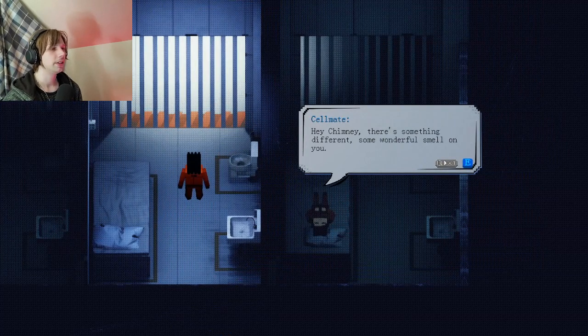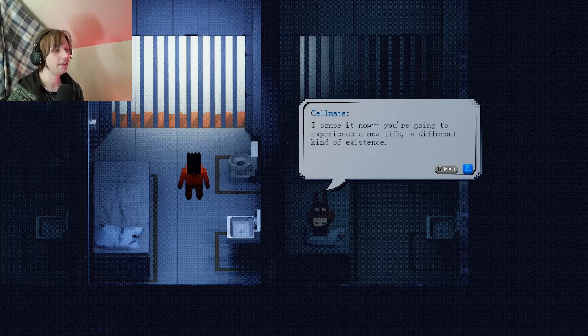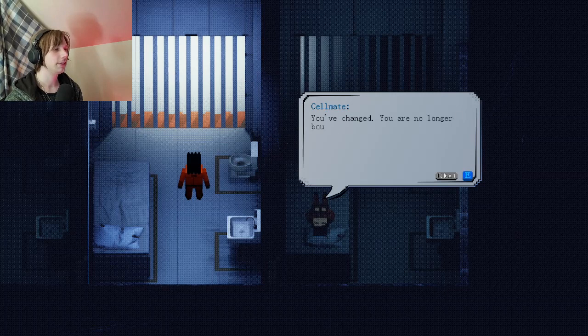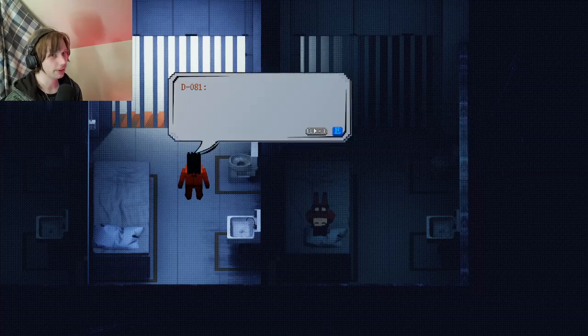Hey, Chimney, there's something different. Smell something, some wonderful smell on you. What is it? I sense it now. You're going to experience a new life, a different kind of existence. Shit, that sounds fucked up, man. You've changed. You're no longer bound by limitations. There's no beginning and no end, only chaos. Can you shut up? Is this the end of a life? I don't know. Maybe you're evolving.